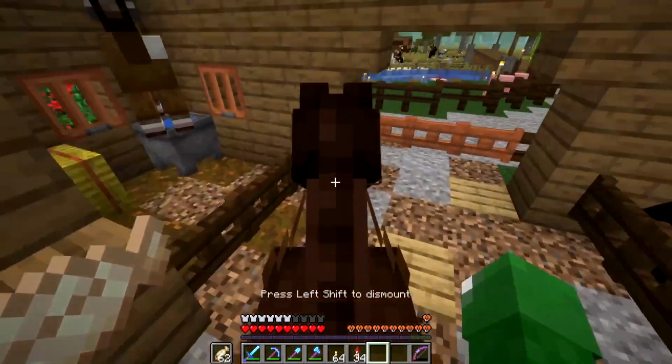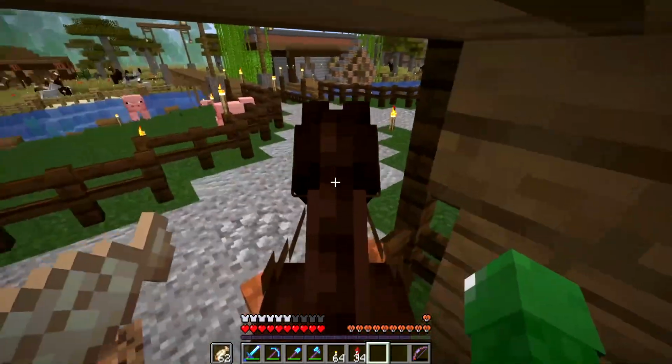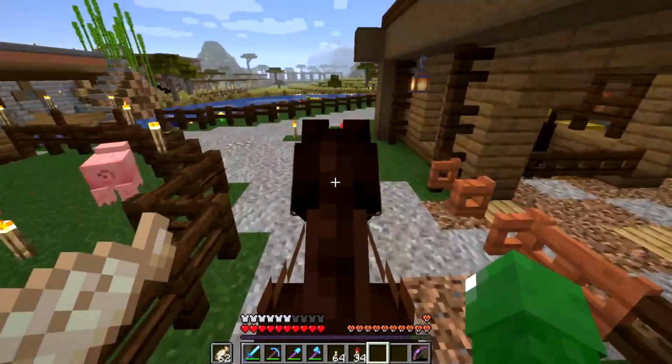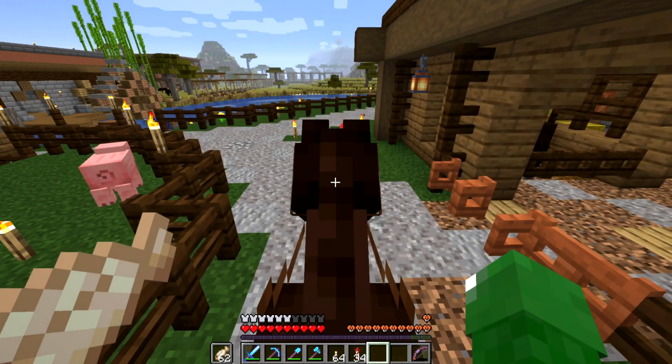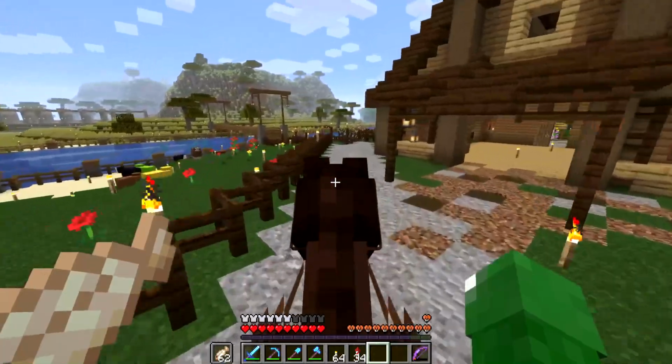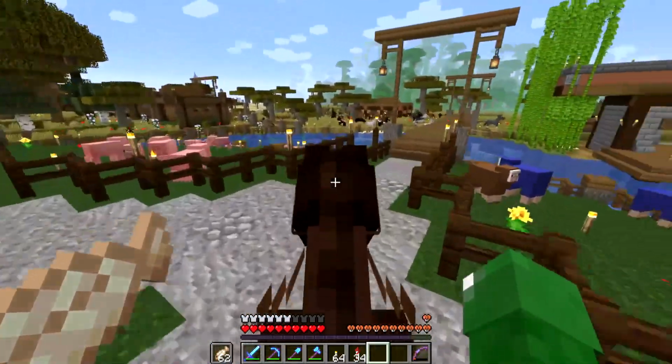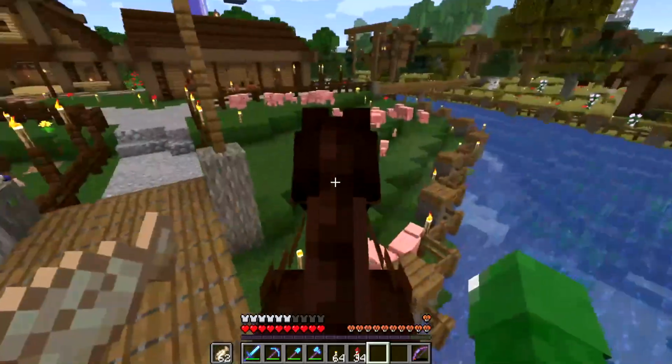I'm not gonna take her all the way to... I said her. I haven't checked the gender on this yet. I'm still waiting to hear some name suggestions from you guys in the comments. But yeah, as you can see, just running down this gravel. Pretty quick horse. A lot faster than Skinny was.